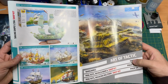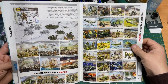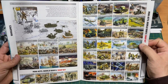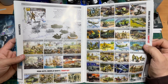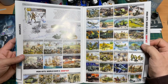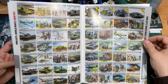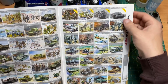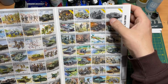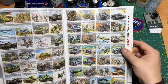Art of Tactic, war games, mini kits. Quite a bit there, so if you want to get involved with war games, like board games and stuff, there you are. Which is what Airfix have done this year, isn't it? With their Battlefront games. All these are all snap kits, so easy to build. Soviet personnel carrier there, which is new. And looks like they've got a sidecar motorcycle with crew there coming out this year as well.